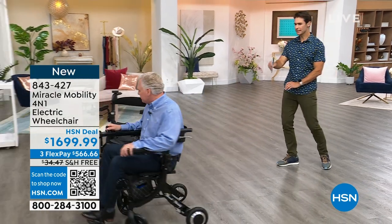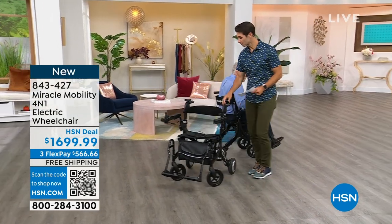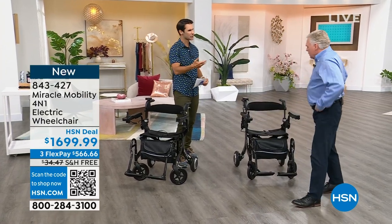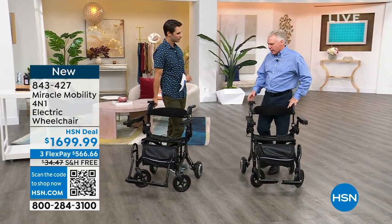That is great. What is the weight capacity on this, Dan? So the weight capacity on this chair is 220 pounds. 220 pounds, great. And as far as charging, how do you charge it? It'll typically go most of a day without needing to be recharged. You can go about 8 to 10 miles.